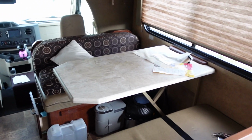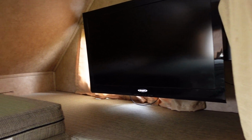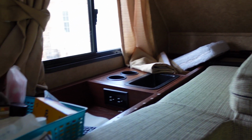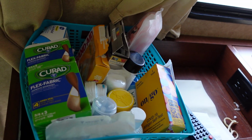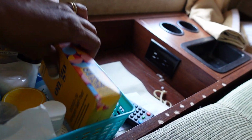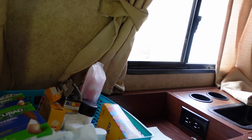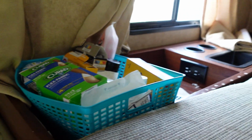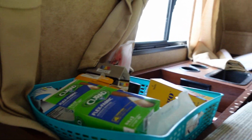So, of course, when you walk in, you see our couch. This is our dinette. And then this is a bunk that's over the two seats. We have a TV up there. And this is one of the things I try to leave in the RV. It's like a makeshift first aid kit with Band-Aids, aspirin, a COVID test, ice pack, dressings, antibiotics, cold medicine, things like that. So I always fill a basket up and have a little first aid kit that I make up myself.